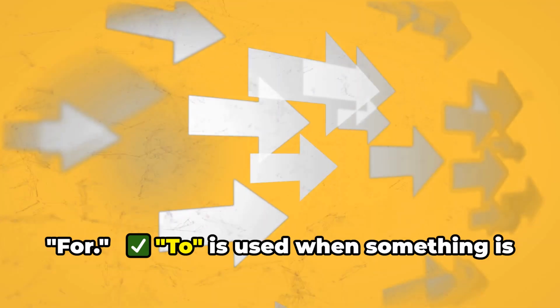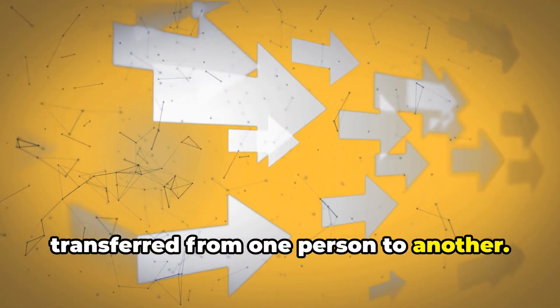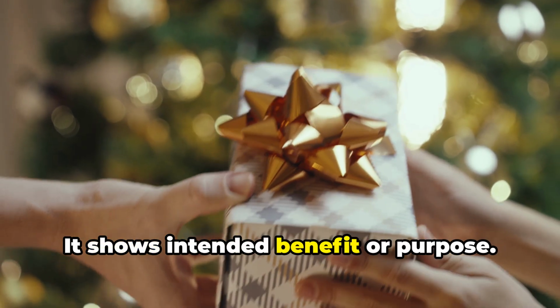Hack 3. To versus for. To is used when something is moving from one place to another, or being transferred from one person to another. For is used when something is done to help someone or for a reason. It shows intended benefit or purpose.